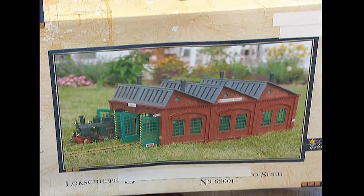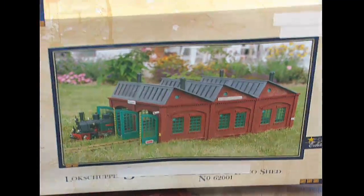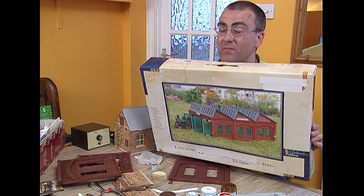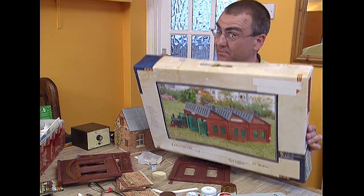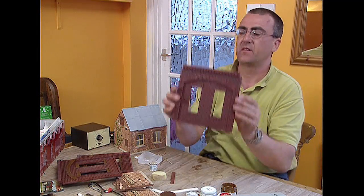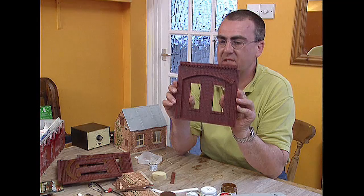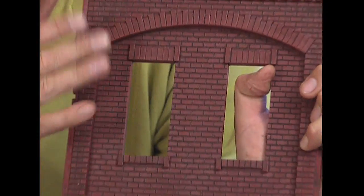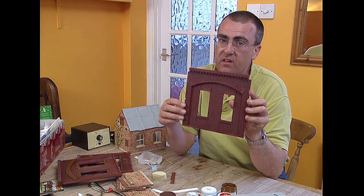This is the Walden Junction loco shed. Now, to my mind, this looks slightly cheap and nasty. Trust me, this is not cheap. Okay, but this is how it comes out. This is a very flat bit of plastic. I mean, there's detail there, there's relief, but there's no sort of colour, nothing. Well, I think that it could be enhanced.